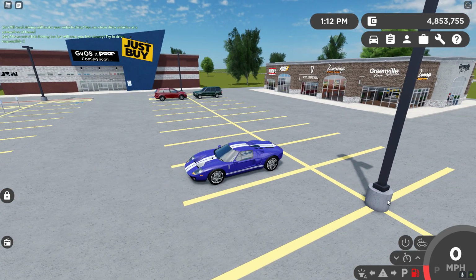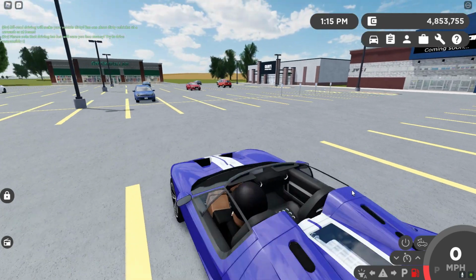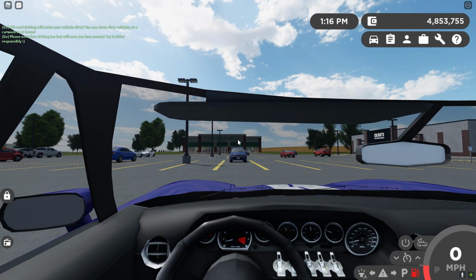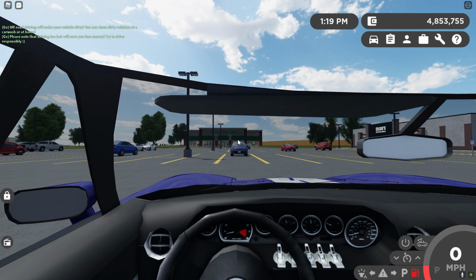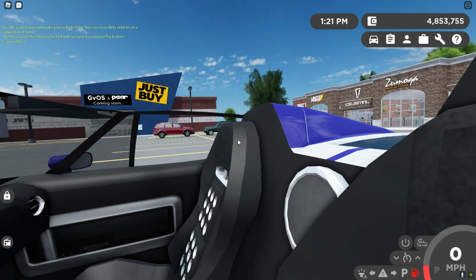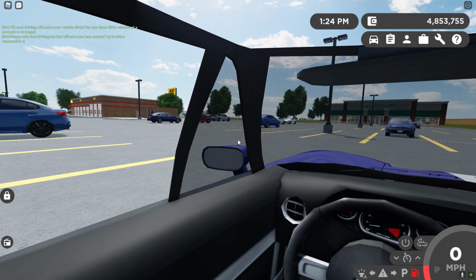The startup's really nice. This is a Roadster, and one thing I like about this specific convertible, the viewing position's literally perfect. It's literally straight out the window. It's not like we're sitting too low, sitting too high. It's literally perfect as it is right here. You can see everything, but you do have a blind spot right there, so be careful.